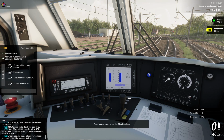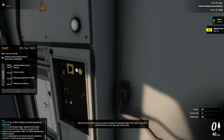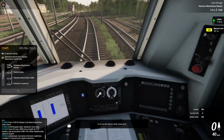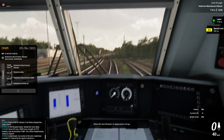Press on your chair or use the E key to get up. Before we will be able to go, we need to release the parking brake. This button is placed just behind you on the rear wall of the cabin. To sit on the driver's seat, press on it. Move the lever forward to apply power and go.